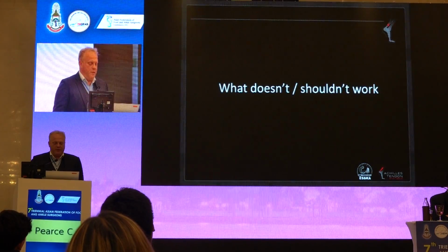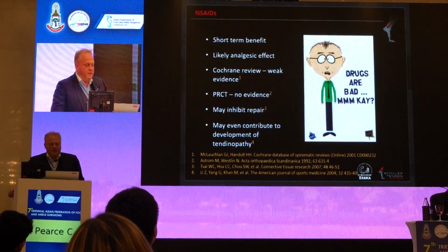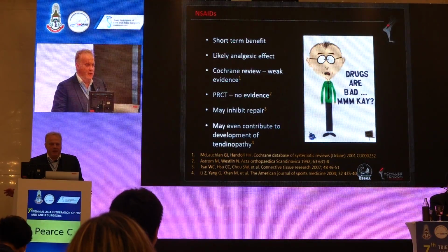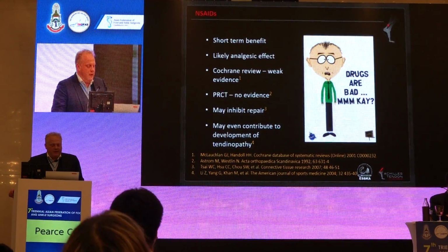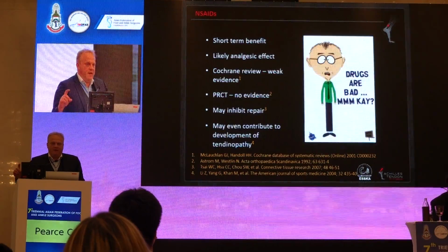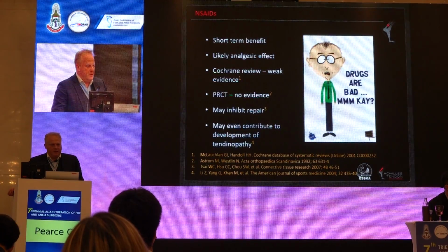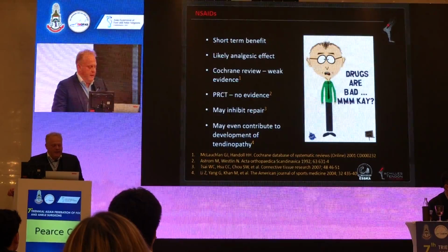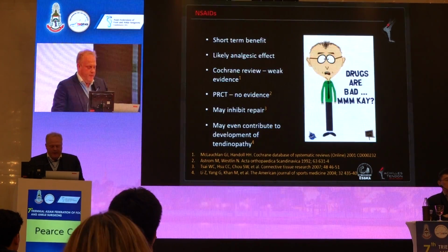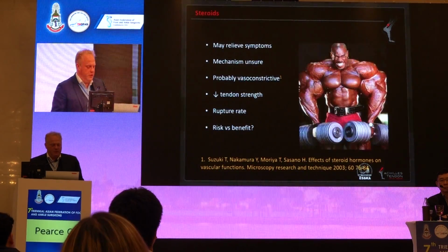So I'll start off with what doesn't work. Non-steroidal anti-inflammatory drugs, there may be a short-term benefit for these. Again, as I said, in the first maybe 2 weeks or so of symptoms, there is an inflammatory process going on. So the studies that have shown some benefit for non-steroidals only showed that effect in the first couple of weeks. And often we're seeing these patients who've had problems for months. So for patients who've had problems for months, non-steroidals are not very useful. And they may actually even inhibit repair on a basic science level. And even one study has shown that they may contribute to the development of tendinopathy. So non-steroidals are not much use.